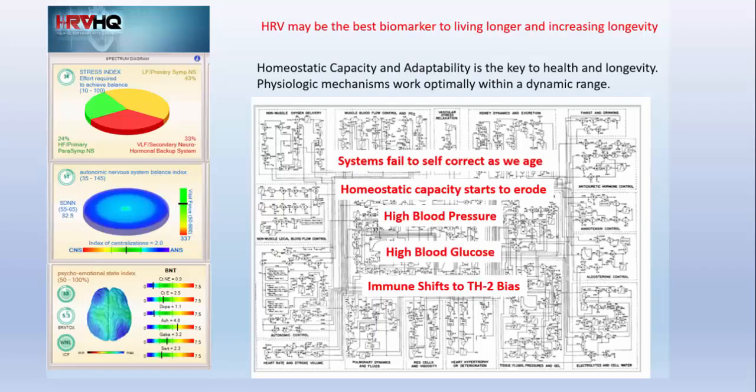And what they're saying is that heart rate variability, which is a component of the HeartQuest, may be the best biomarker to living longer and increasing longevity. So it says here, homeostatic capacity and adaptability is the key to health and longevity. Physiologic mechanisms work optimally within a dynamic range. So what is that? What are they saying here?